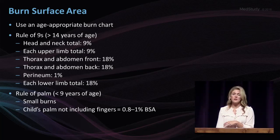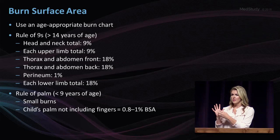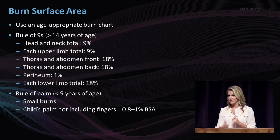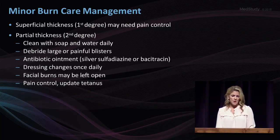For the little bitties, generally less than nine, you think about their palm. So the palm of their hand, not yours, their hand is about 1%. So you can use their palm to gauge the percentage. In between, it's some super complicated thing that I have to look up all the time.